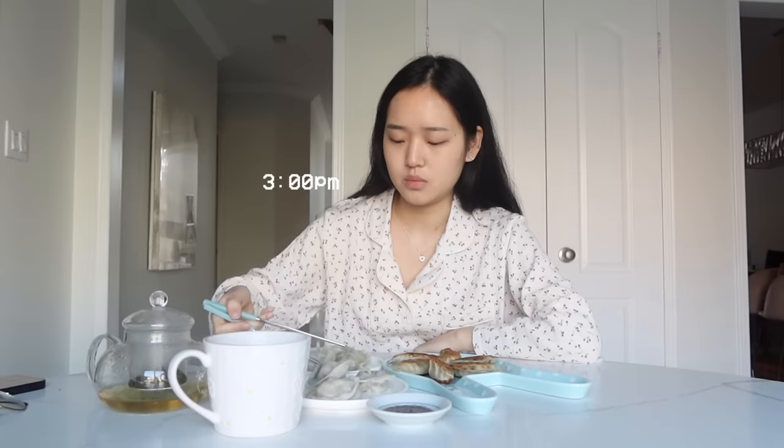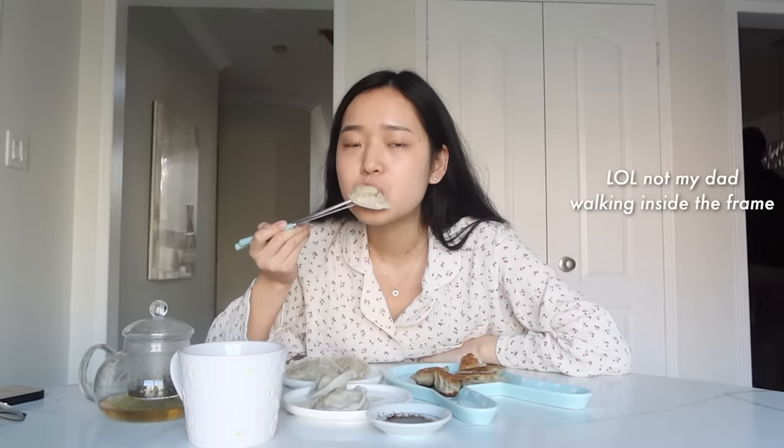I'm gonna try the steamed dumpling first. This one's kind of like soup dumplings. This is actually so good.